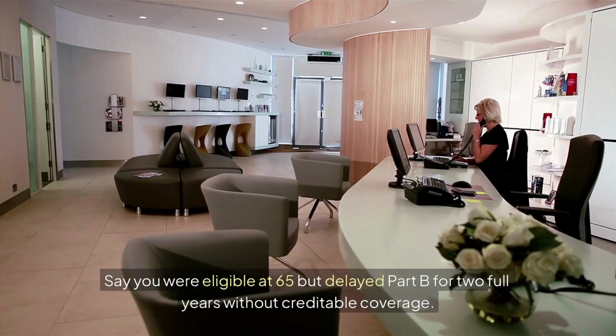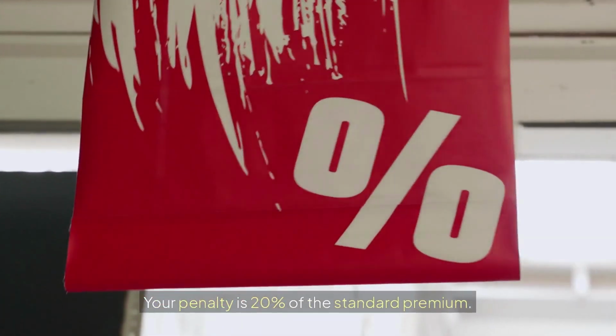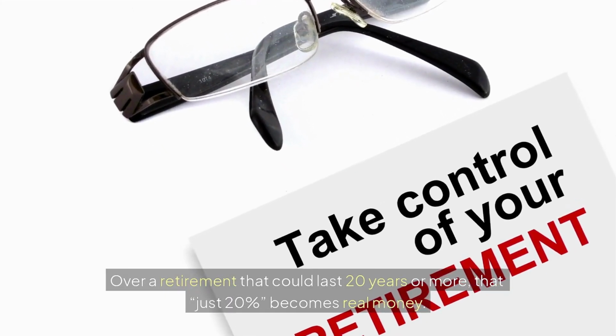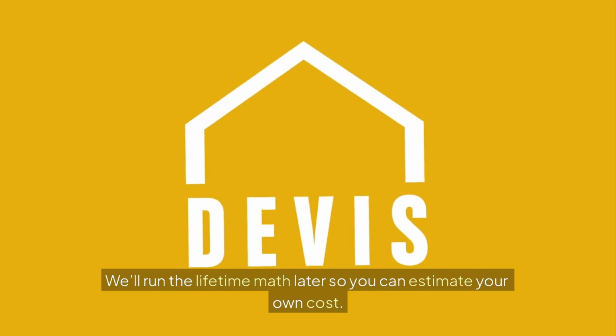Here's a quick example to make it click. Say you were eligible at 65 but delayed Part B for 2 full years without creditable coverage. Your penalty is 20% of the standard premium. That extra charge gets added every month. Over retirement that could last 20 years or more, that just 20% becomes real money. We'll run the lifetime math later so you can estimate your own cost.